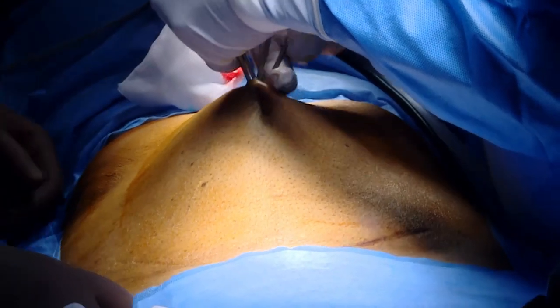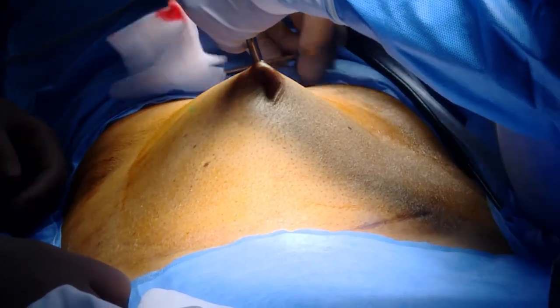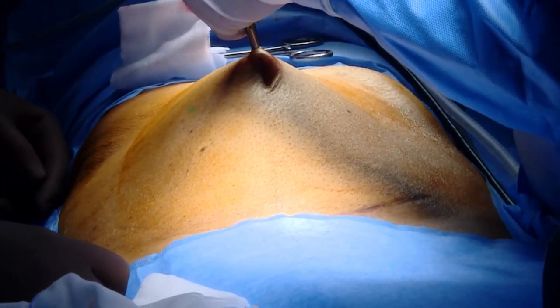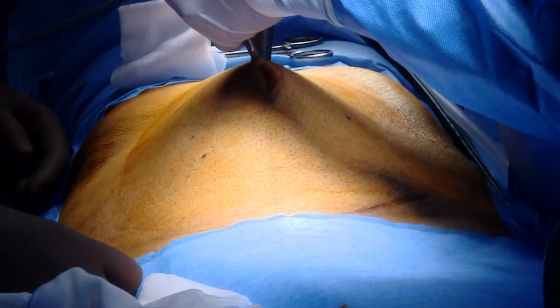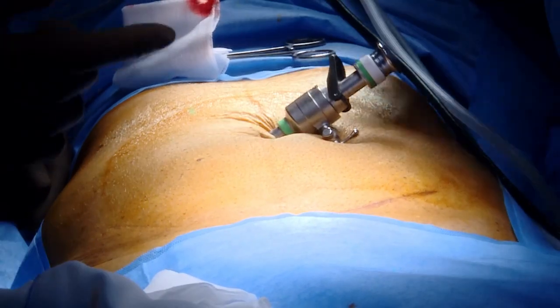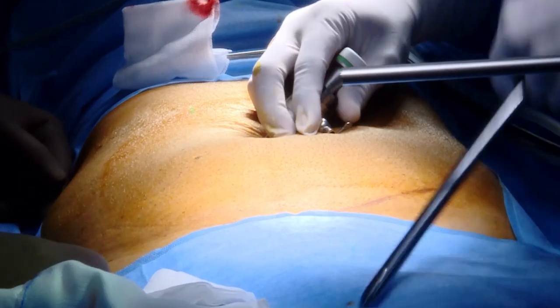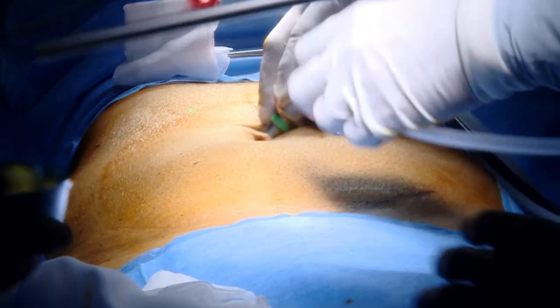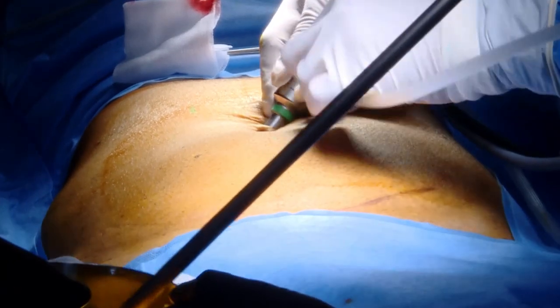He's probably putting a suture. Port. Blunt. He's lifted the abdominal wall. So this is an easy, nice way of doing things. Very confident. This cannot be practiced in obese individuals. We have to be very careful about this.